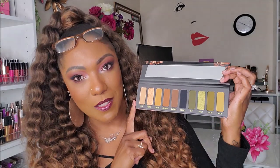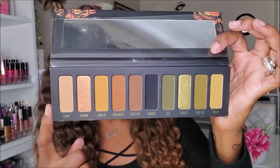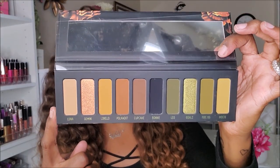Sometimes it be like that, okay? It might be palettes that other people hate, but you love the color scheme and you want to try it for yourself. That's these two palettes for me, okay? So this one here is the Gemini.